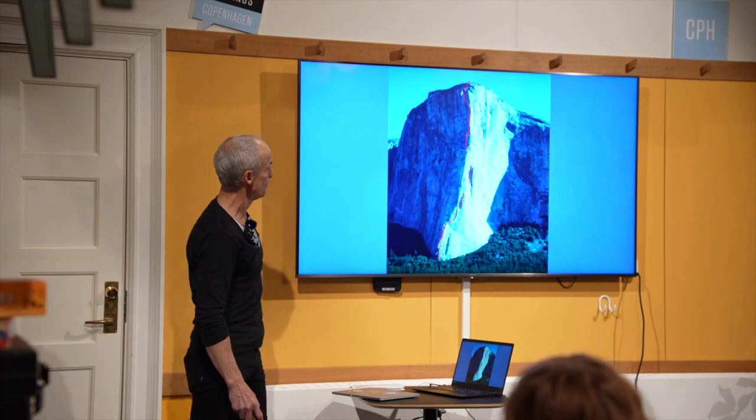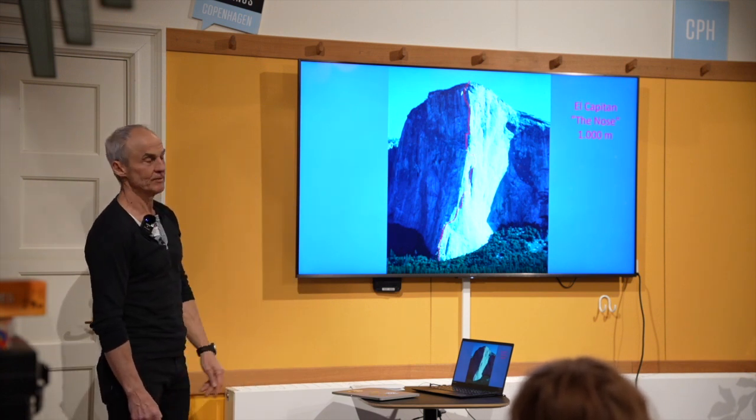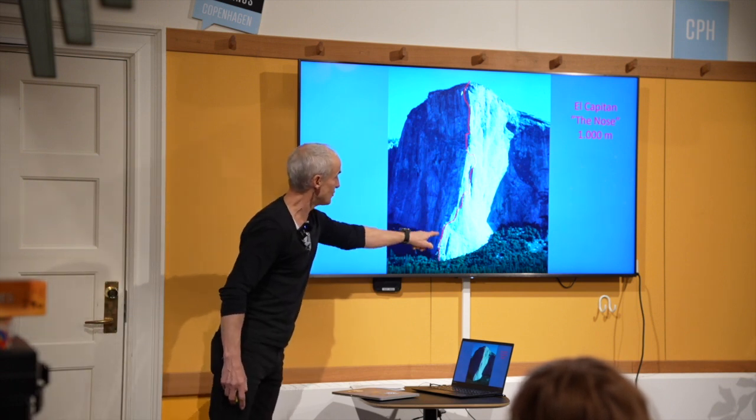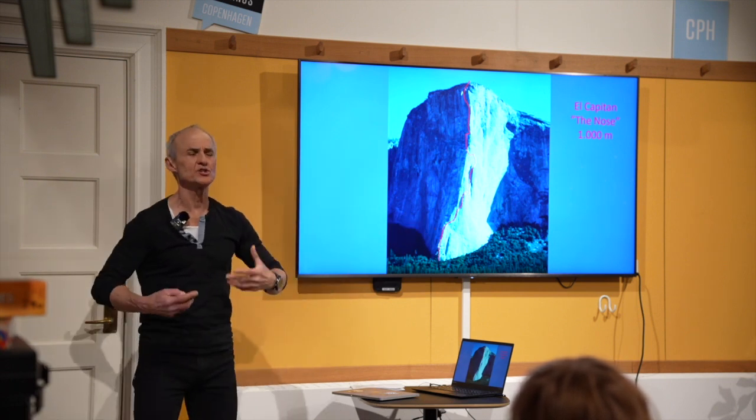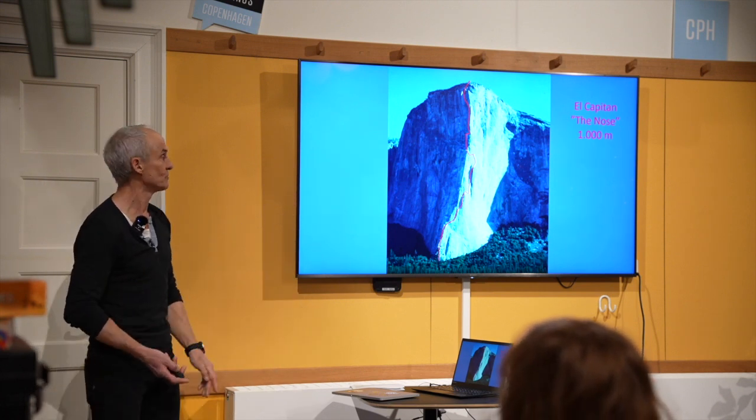I went there 4 years ago to do the most famous route, the Nose. With that great roof we saw before, 1,000 meters. We went up to about here 3 times and then got stuck in a queue. There's so many climbers on that route. The Nose is the Mount Everest of big wall climbing.